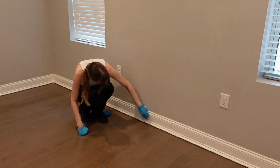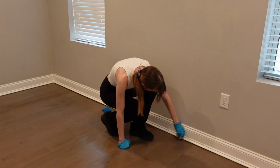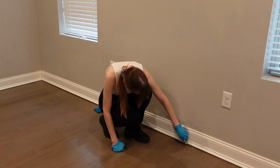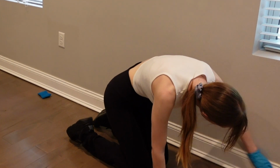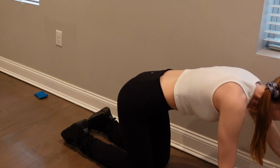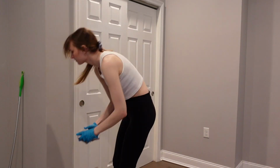And so this was just a lot more involved, and a lot more work than I anticipated, but I just want to make sure everything is nice and clean before moving, so we're doing our best here. The corners especially were pretty grimy, so I gave those an extra spray and let it sit for a little bit before going back in with my cloth.